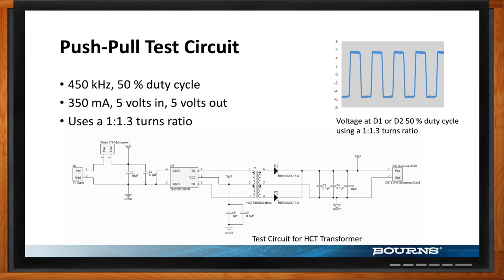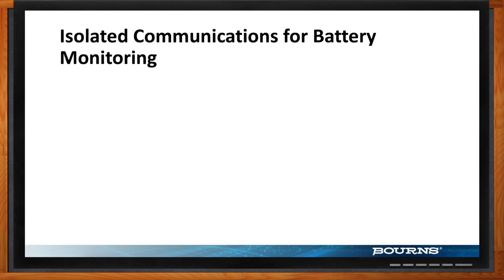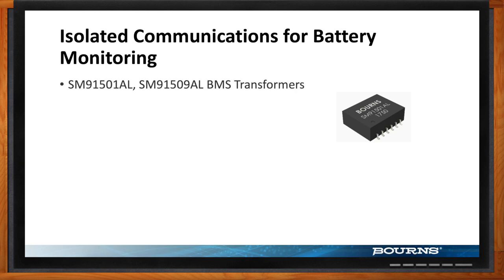So if I'm looking for a battery monitoring solution that involves isolated communications, Cathal, what should I be considering? When you're talking about a battery monitoring solution with isolated communications, we're talking about, instead of transferring power like in the HCT series, transferring data. But we still have to consider a couple of things. First of all, the actual working voltage of the system. As we said, some systems are now moving up to 800 volts, 1500 volts.